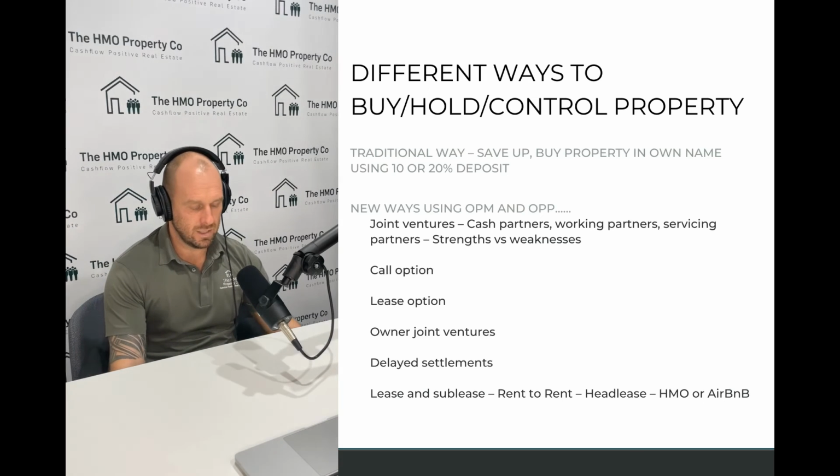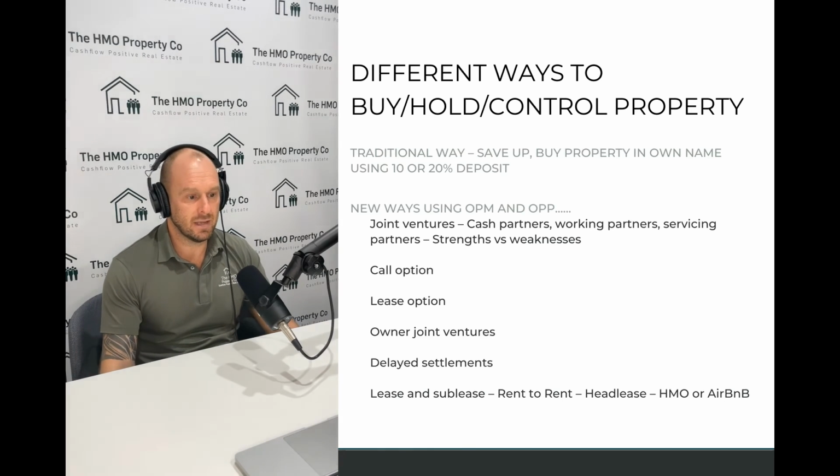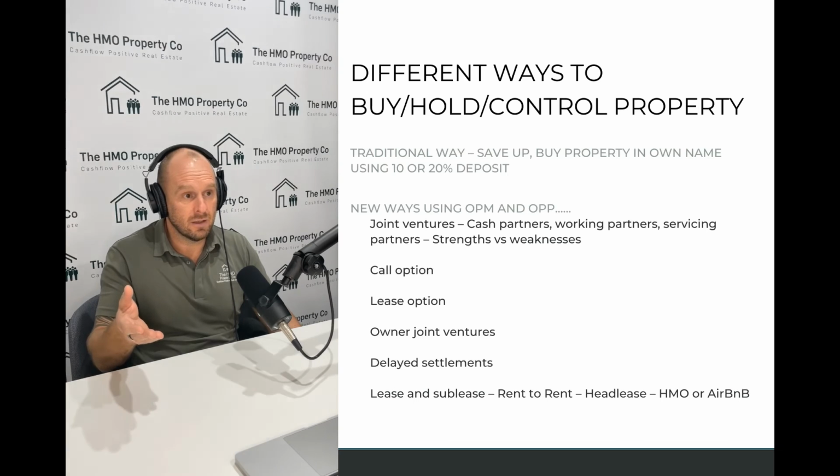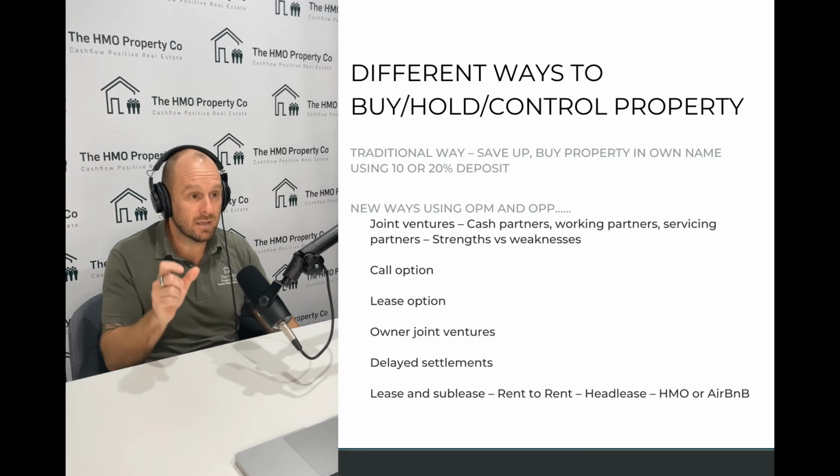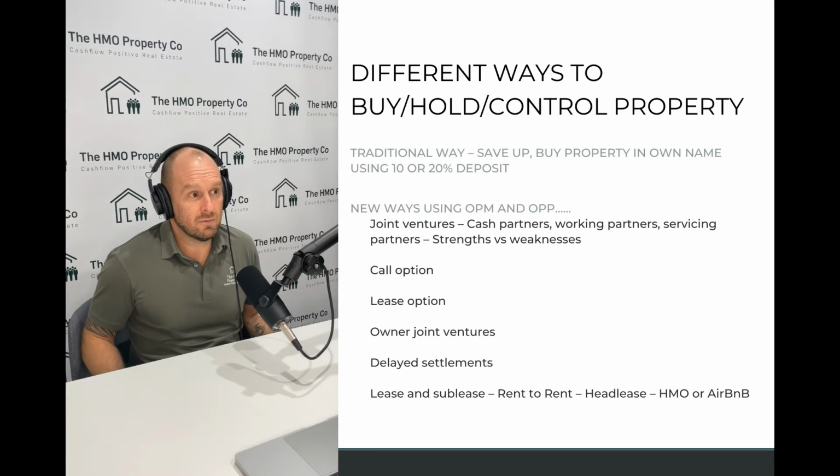So for instance, we had a 6 bedroom, 6 bathroom head lease in Fremantle. We used to rent that from the owner for $750 a week, but we rented 6 rooms out for $250 a week, which means we rented out for $1,500 a week. We had to pay the owner $750 a week, and then we kept the profit in between that. So quite a good outcome. I think we made like $28,000, $29,000 a year cash flow from that deal, and we didn't even own it.